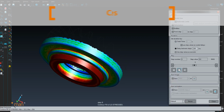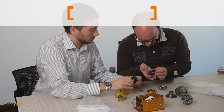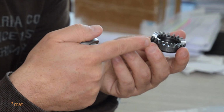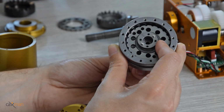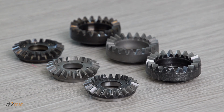Thanks to the additive manufacturing process and the CAxMan tools, the production of the NuGear parts is 40% faster and 20% cheaper. The parts are 25% lighter and the design process is 15% faster. These are major advantages not only for STAM but also for the users of the gearbox. Similarly, any user of the CAxMan technologies can improve their own design, engineering and production processes.